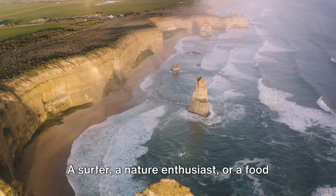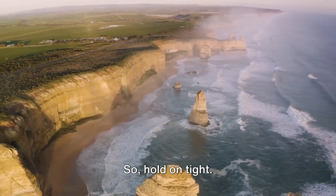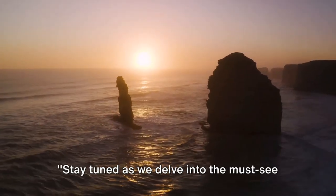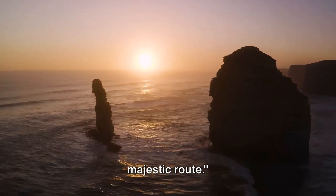Whether you're a surfer, a nature enthusiast, or a food lover, there's something for each one of you. So, hold on tight. We're about to take off on an exceptional journey of discovery. Stay tuned as we delve into the must-see spots and thrilling activities along this majestic route.